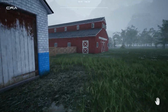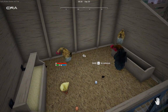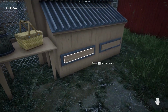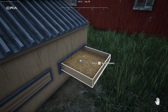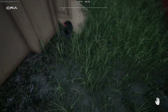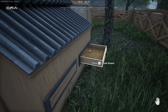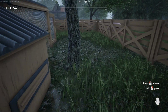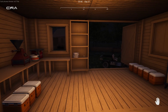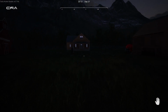Right. Let's check on the chickens a minute. The chicks are growing up slowly but surely. Eggs in here. No. Oh, there's one egg. Put you in the basket. It's a dozen eggs we've got now. Well, that's a good day's work, so let's go off to bed. And we'll make a start again in the morning.